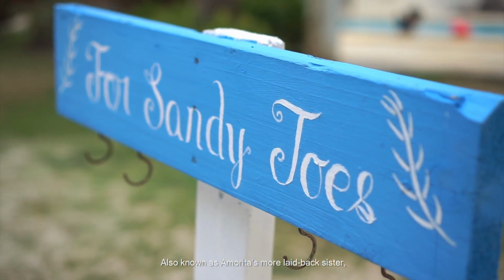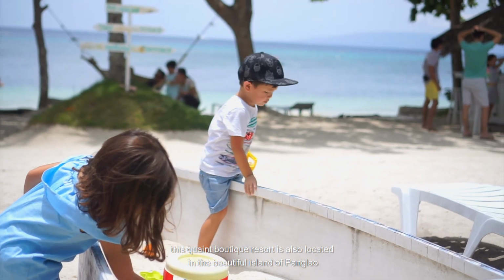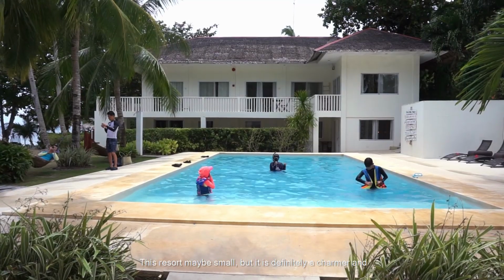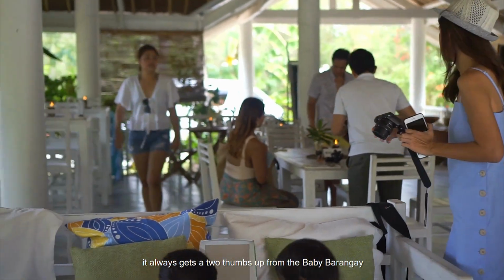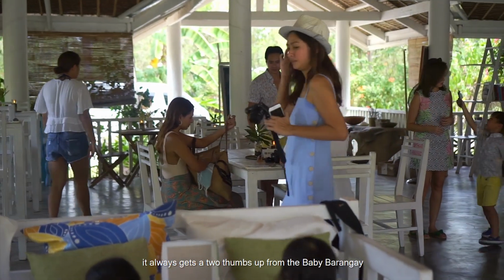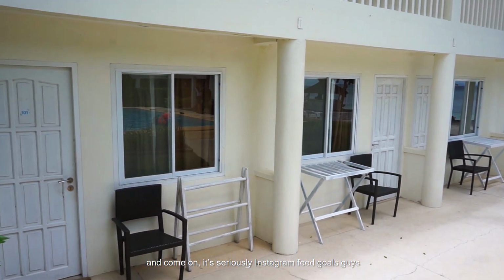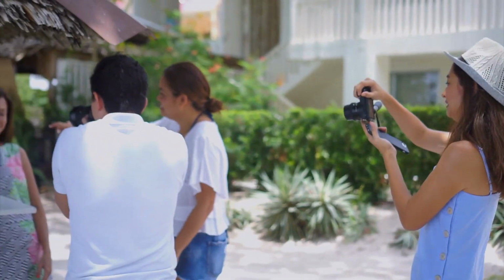Also known as Amorita's more laid-back sister, this quaint boutique resort is also located in the beautiful island of Panglao. This resort may be small, but it is definitely a charmer, and it always gets a 2 thumbs up from the Baby Barangay because of its family-friendly facilities. And come on, it's seriously Instagram feed goals, guys. It's a team effort.